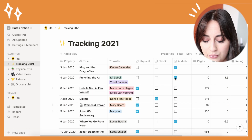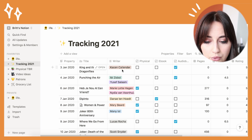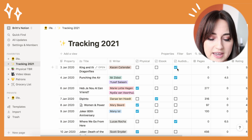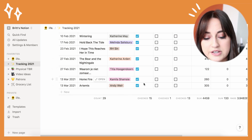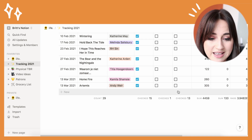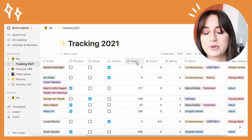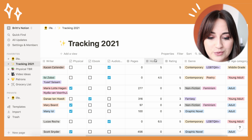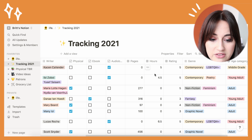I created this table and then I just do the date, the title, the author, and then I tick whether it's a physical, an ebook, or an audiobook. And then here at the bottom it counts how many I've checked. So I've already read 15 physical books, 1 ebook, and 13 audiobooks. Then I do the pages that I read from a physical book or from an ebook, and then here the number of hours that I have already listened to, how long the audiobook was, and then the rating as well.